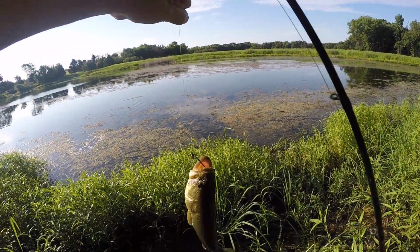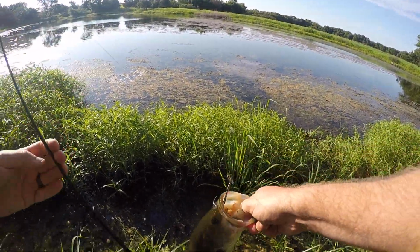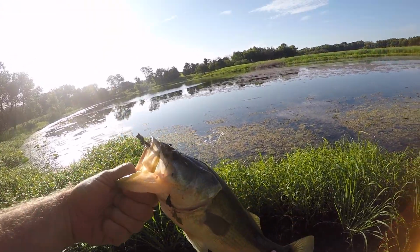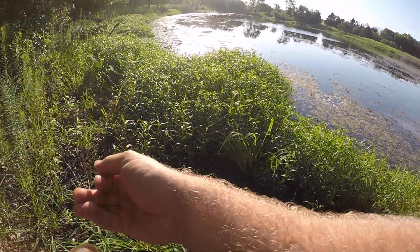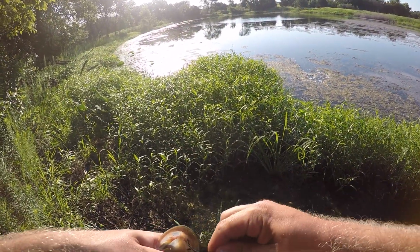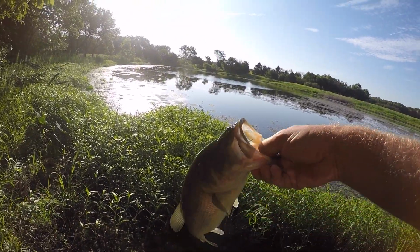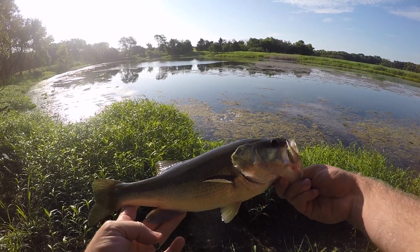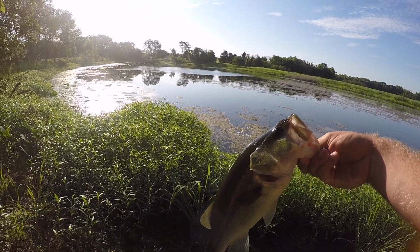Oh, I lost my frog. That one was ripped out though. That frog had seen better days. But look at that. Big old beautiful bass on the first cast. Yes, ladies and gentlemen, it is gonna be a good day. First cast. Nice little 2-pounder to start the day.